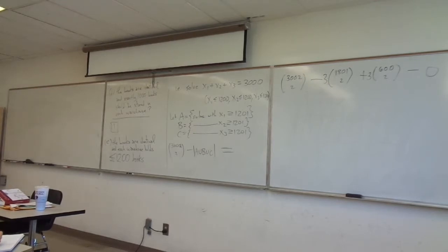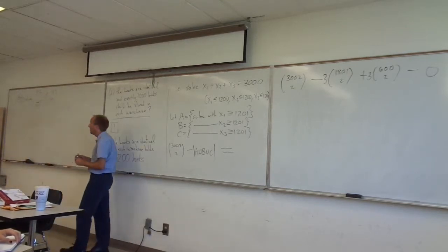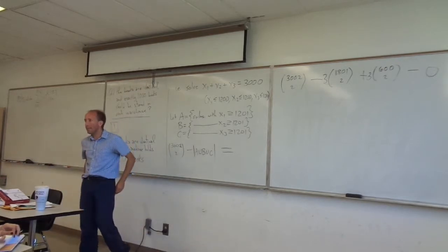Moving right along. I have another question I want to show you. Number 10 on the review sheet. Let's evaluate the summation k going from 0 to n minus 1 of negative 1 to the k times n choose k plus 1. We want to evaluate that sum.